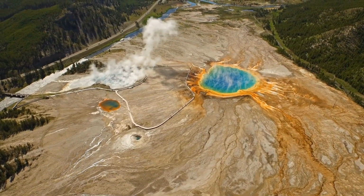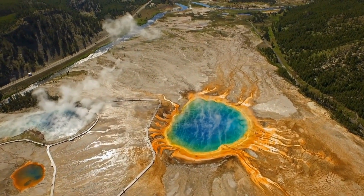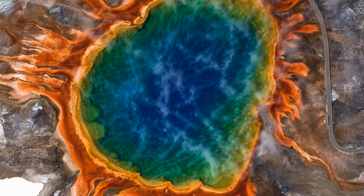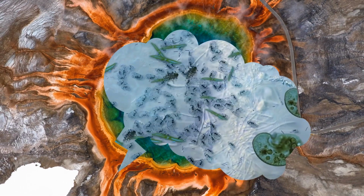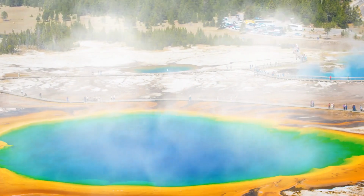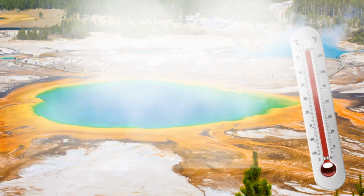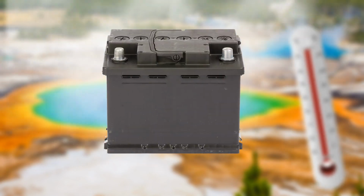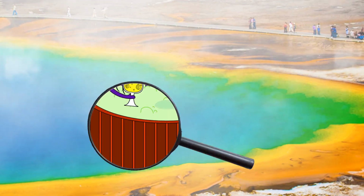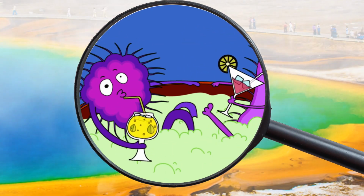Now, I'm sure you've seen the iconic image of Yellowstone with a large rainbow-colored spring, fiery orange at its edges. So what makes these hot springs so colorful? Surprisingly, these awesome hues come from microscopic creatures. The temperatures in the springs are so high, they can easily and quickly cook you. Plus, the water there is super acidic, like the liquid in a car battery. But there are certain types of heat-loving microbes that don't mind these crazy conditions. You can even say they're thriving there.